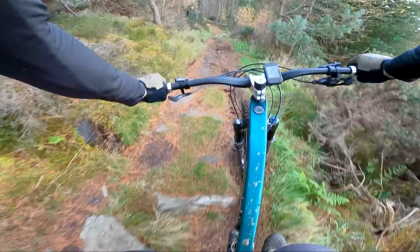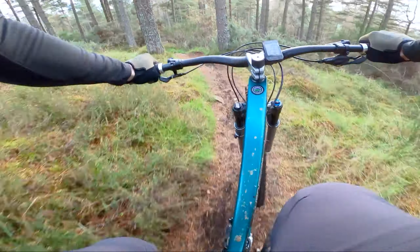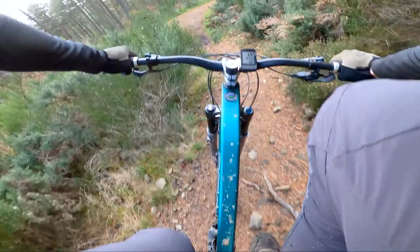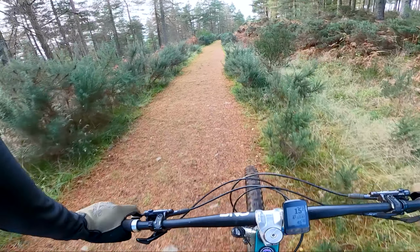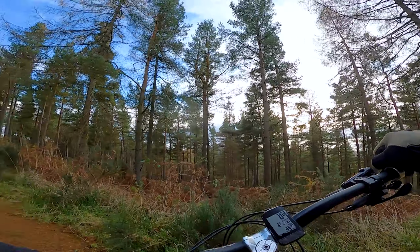And definitely where the limited travel starts to come into effect, as it is certainly not super smooth right through there. Equally, it does gobble it up fairly well. And that is super fun. The White Lady at Pitfichie. And through that kind of stuff, the Bird does really well.